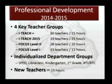And then the Focus Level 1 next year will be teachers who have not previously been part of any specialized training, so there'll be new teachers that we are bringing on board and leading them through so that they can have success. We'll even have individualized departments. Librarians we're going to meet with, RTI, RTC is going to have specialized training this year, and then again, all of our new teachers will have a minimum of 15 hours requirement. So it's going to be busy. It's going to be fun, but it's going to be busy.